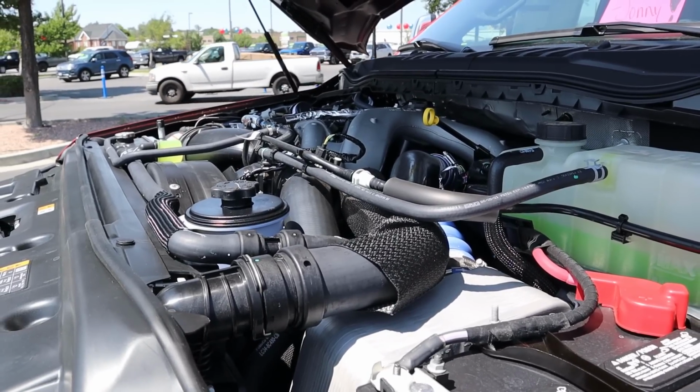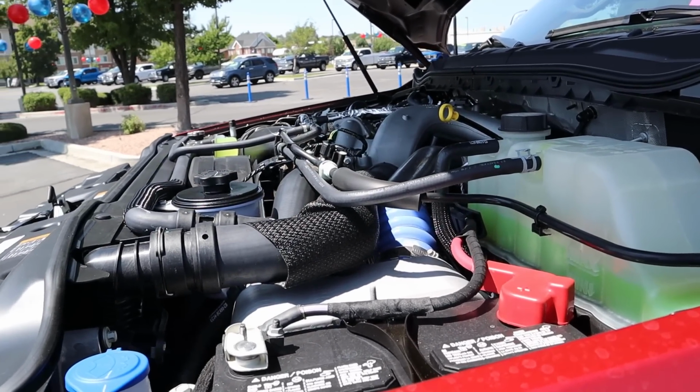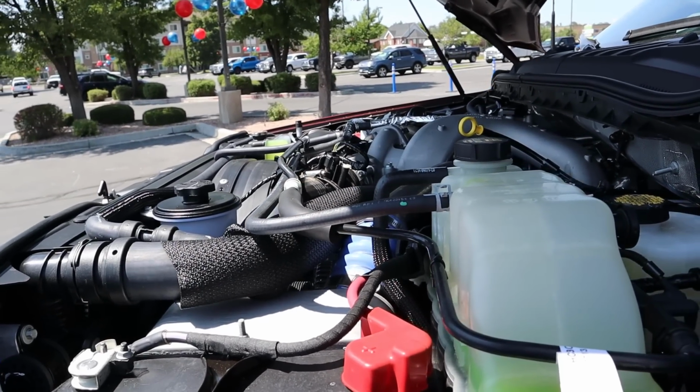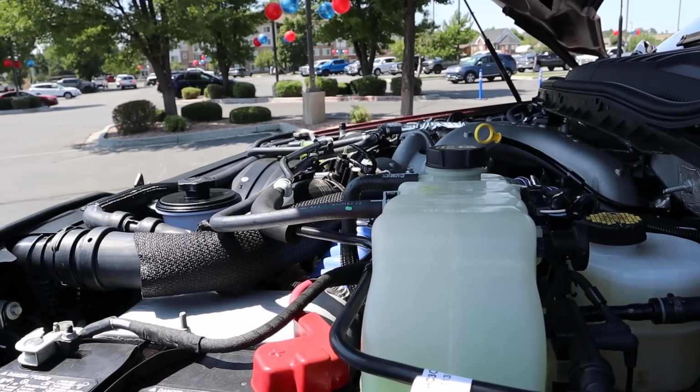So under the hood of this King Ranch, we have the 6.7 liter Power Stroke diesel that goes through a 10-speed automatic transmission. For 2022, the power outputs are unchanged, so it still has 475 horsepower and 1,050 pound-feet of torque.